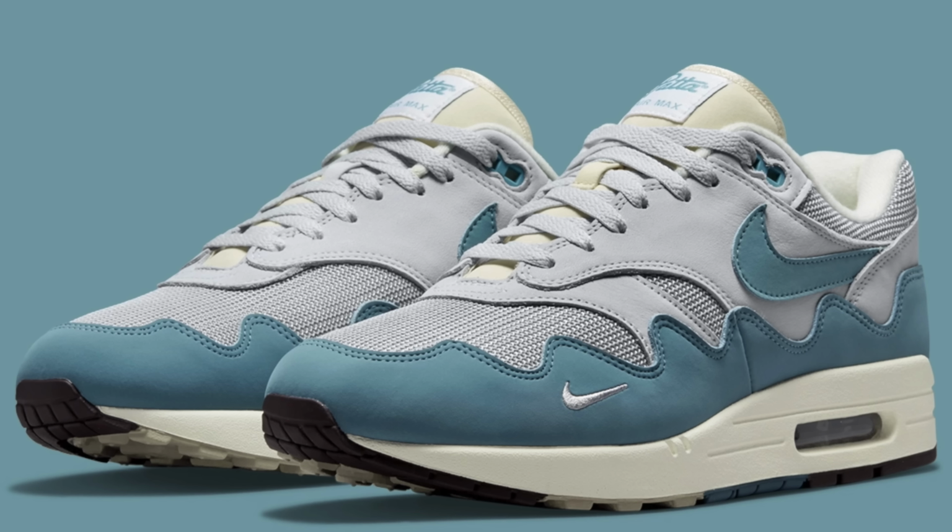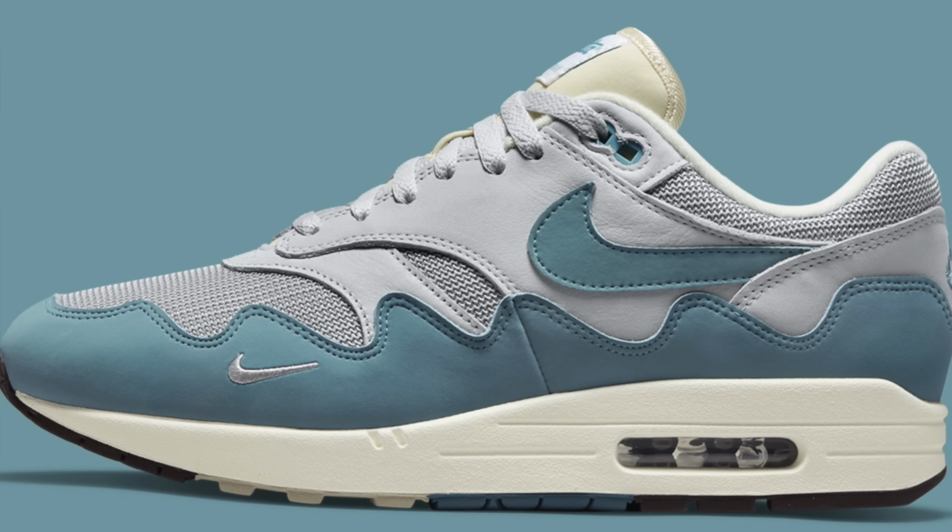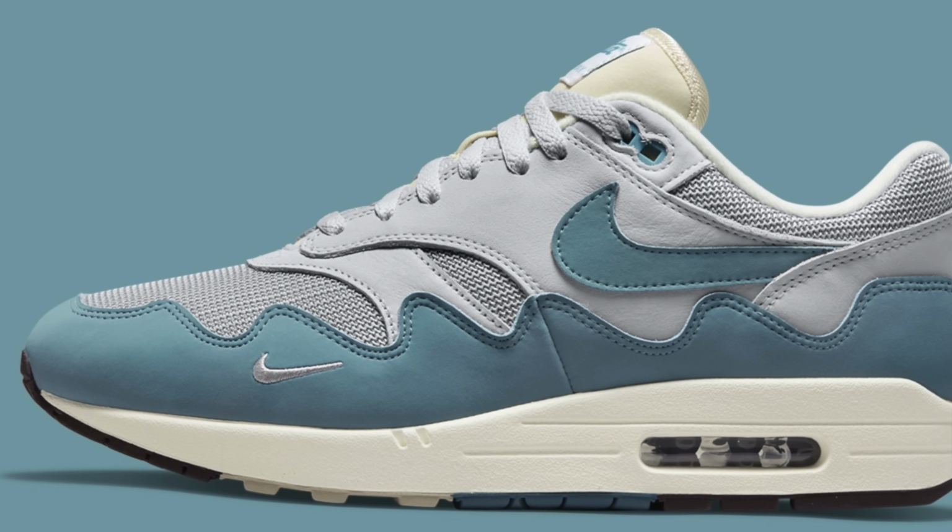Moving on to November 4th, we've got the Prada Nike Air Max 1 Aqua Noise. So this shoe is the second of the two colorways of the Prada Nike Air Max 1 collaboration. And to be fair, this is probably one of the most creative Nike Air Max 1 collaborations to ever release, even though it's a pretty subtle collab.